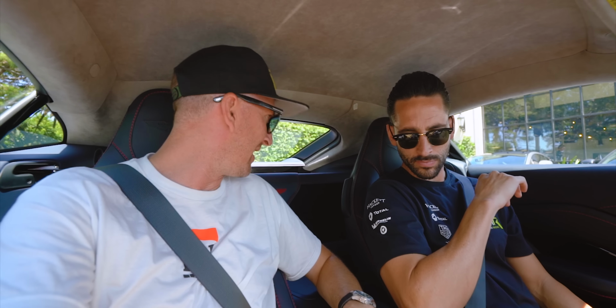My first impressions as a passenger is the cockpit feels roomy. The quality is beautiful. The stitching's nice. Do you have room for luggage? Is it hand stitched? Oh yeah, it's all hand stitched. Wow. You need to get this car. I do need to get this car.